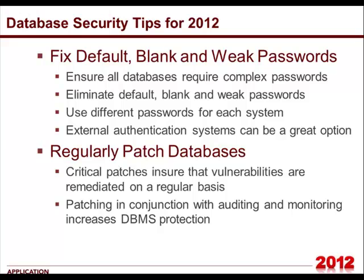Regularly patch those databases. Again, the database vendors are putting out some pretty important security patches. They're fixing some horrifying vulnerabilities. Do your best to get on top of those patches as soon as you can. Understand the risk of the vulnerabilities, and then put together a balancing act between the risk of breaking your database or your app by installing a patch, and the risk of being hacked through one of these vulnerabilities that you're exposed to.